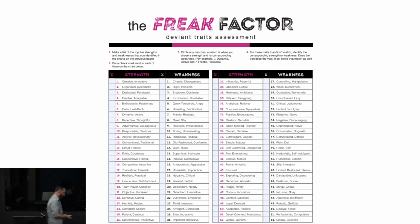Anyone want to share? Be brave? I will. I just have one match. The strength is direct and honest, and the weakness is blunt and rude. Did the ones that didn't match still kind of correlate to your personality? Sort of, yeah. Anybody else want to share? For me, it's humble, modest, and then it's timid, insecure. And the second is generous, and then pushover. Yeah, they go together. How are we doing on Zoom?